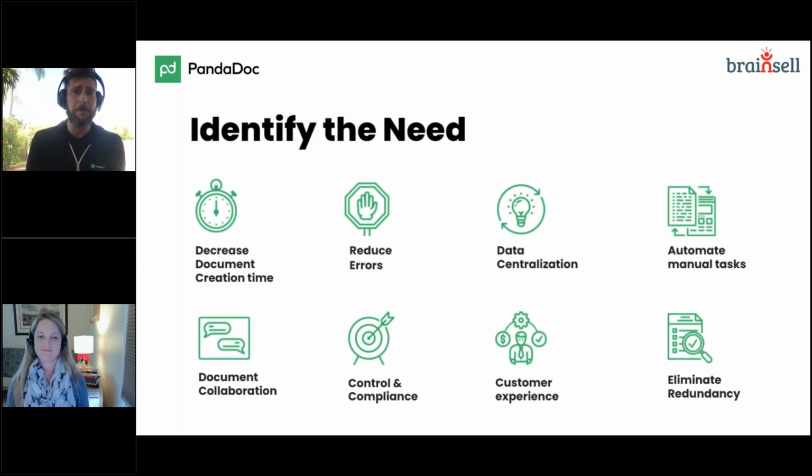And then ultimately, when you're trying to identify this need, something we always like to showcase at PandaDoc is that while we're going to focus on the sales use case today, this can go across the board. You'll find ways that you need automation, that you have documents in other parts of your department. We want you to know that PandaDoc can help you reduce those errors, help with those signatures, and go through.